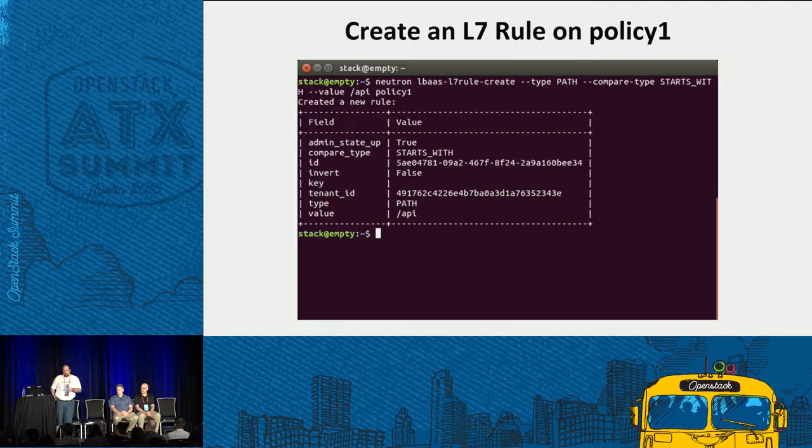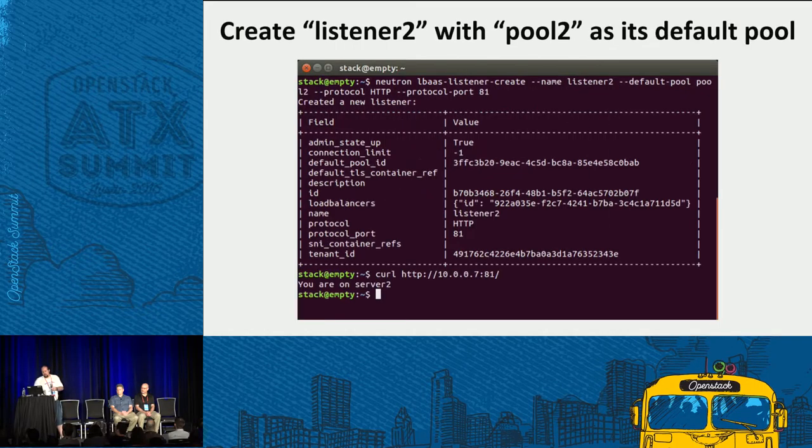Okay, so for our shared pools demo, we're going to create a second listener, and we're going to set pool two as the default pool. Pretty easy to do, and you can see here I've gone ahead and curled it. So there we go. We've set up listener one with an L7 policy and a rule, which should send any URI that starts with /API to the second pool, and anything else should go to the first pool. So let's see if it works. Look, it works.